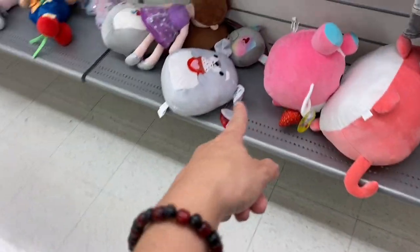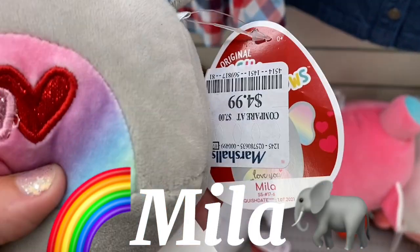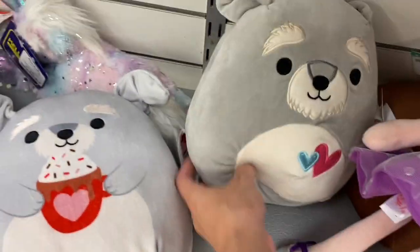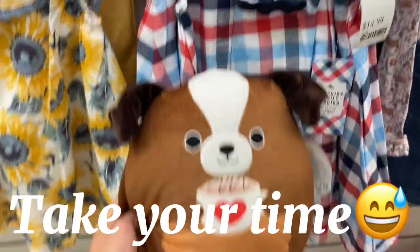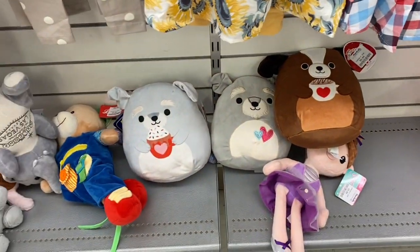All right, so they do have a few. They have this little elephant 5-inch, Mila. Oh, she is so cute. I've been looking for an elephant, so I might grab her. And then they also have the Schnauzer and a different Schnauzer as well. Super cute. Mostly just the Schnauzers, and then they also have this dog from the Valentine's dog squad, I'm assuming. Super cute, I love his little hot chocolate. I'm gonna put him back, and I'm gonna grab Mila, I think.